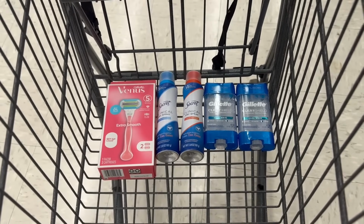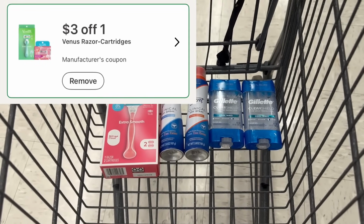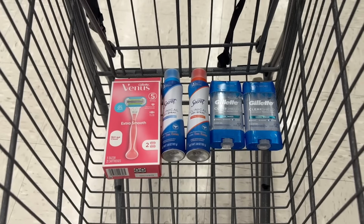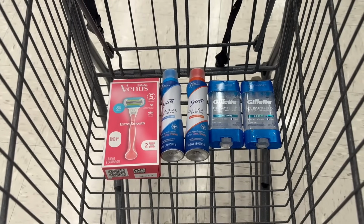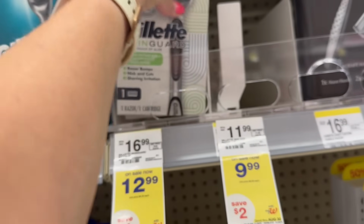So I'm going to grab this one for $12.99. I have a $3 off 1 digital coupon. And the reason I wanted to do the razor deal was because then I'm going to be able to submit for another $15 Visa through P&G, which I'll talk about in a second.